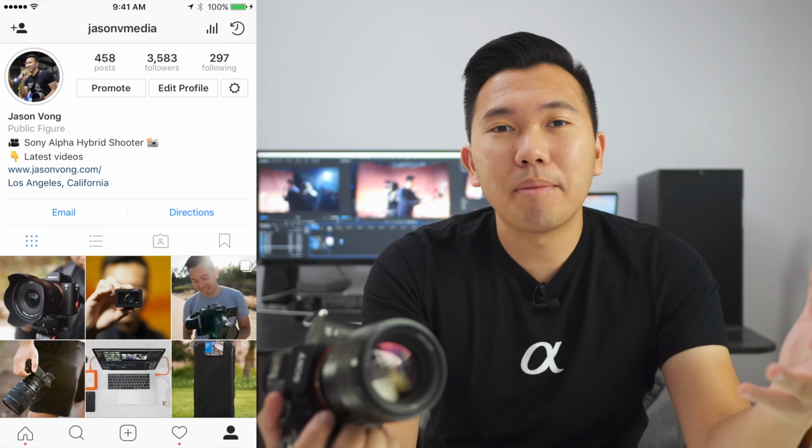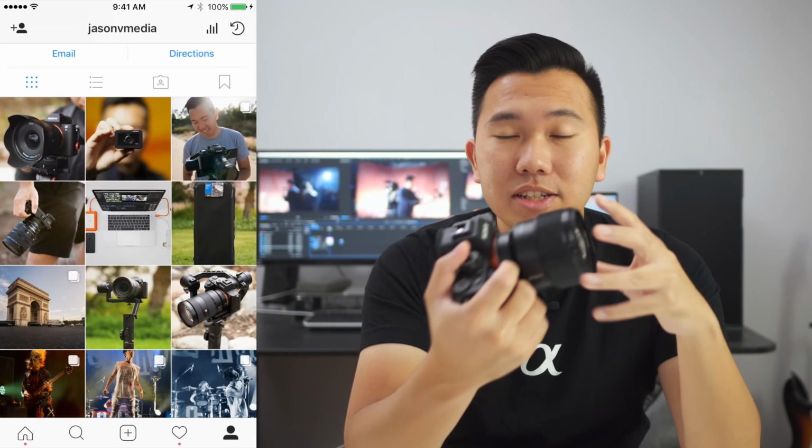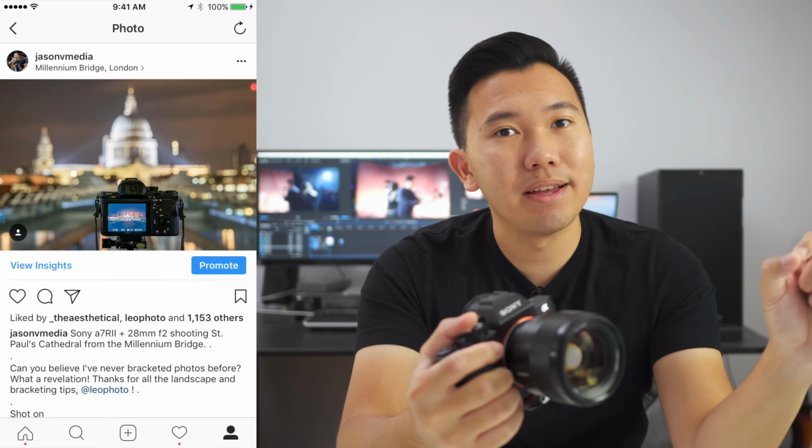Next up, my favorite current photo gear setup, the A7R2 and the 85mm 1.8. If you guys have been following me on my Instagram, a lot of the recent photos that I posted on my feed are actually taken with this setup, if not at the very least with the 85mm. I just love the compression that this lens gives off, and the images that come out of it are freaking sharp. Plus the 1.8 gives the background and the out of focus area the perfect blur.